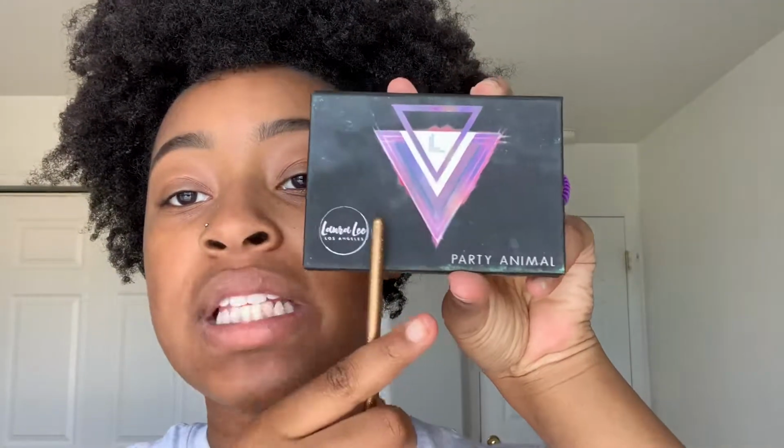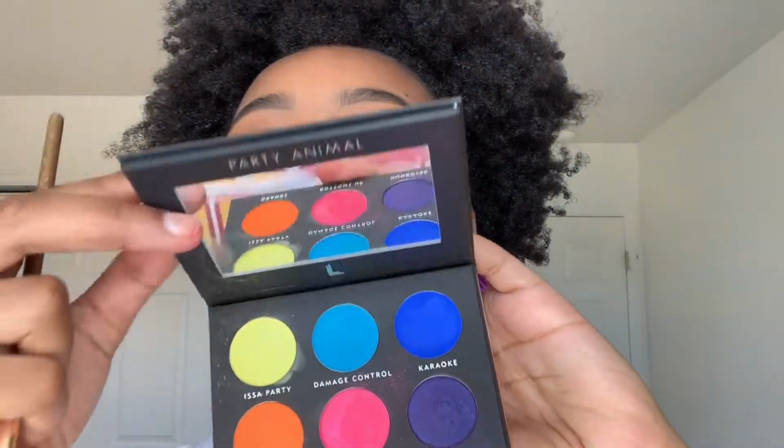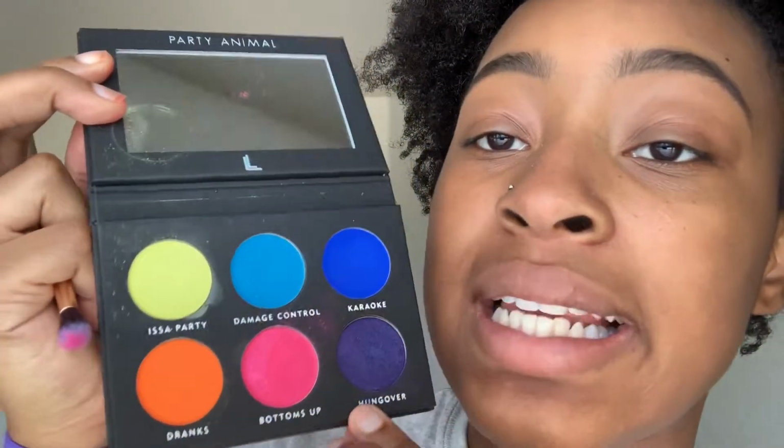So first, we're going in with this palette, and it's Laura Lee Los Angeles, and it's called Party Animal. And we're going in with this Lovealicious pink. It's called Bottoms Up. Going in with it, blending that brush. Tap, tap, tap. And blend it in your crease.